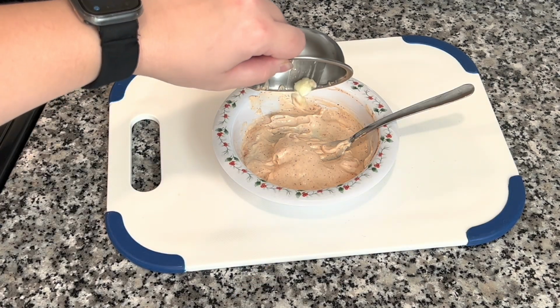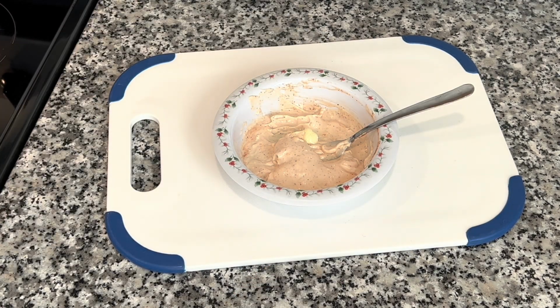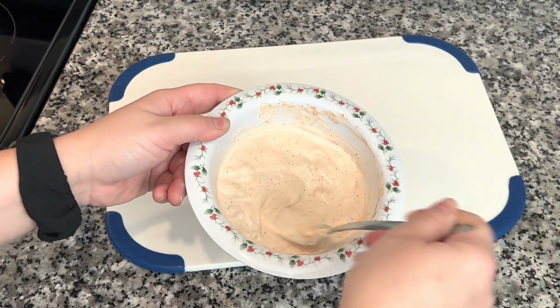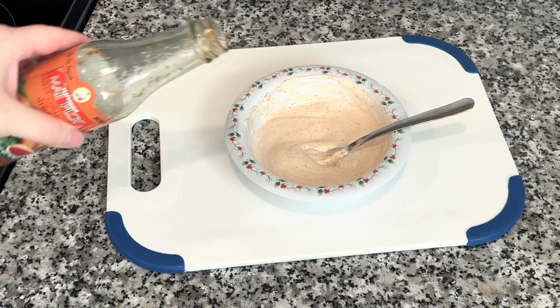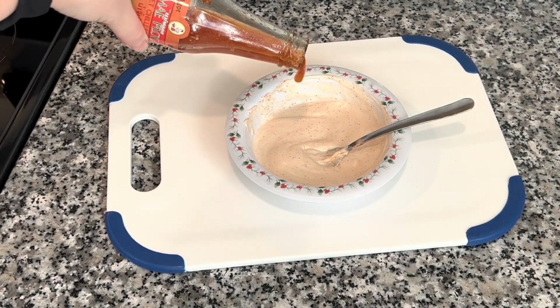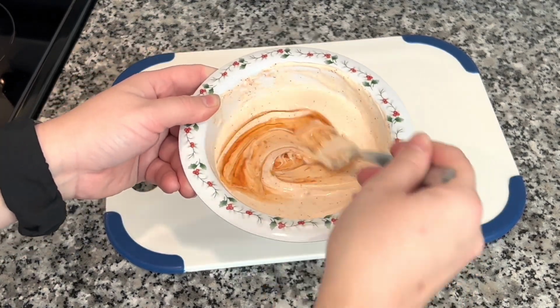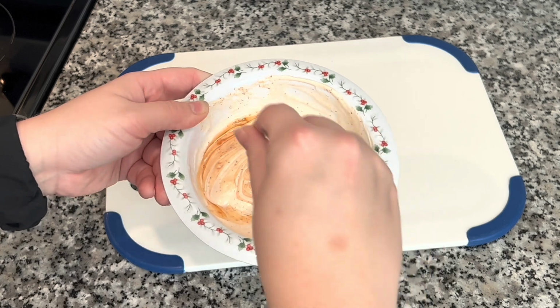Now I am going in with 1 tablespoon of melted butter, except my tablespoon turned into like a teaspoon because it exploded in the microwave. And then I have about 2 teaspoons of water here. Mix that up. This is just to thin out your sauce a little bit more. And then I went in with that sweet chili sauce like I told you guys because I did not feel like that ketchup gave it enough. And it was perfect for serving after this.